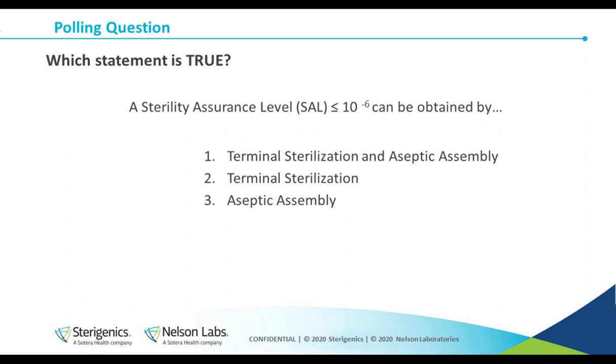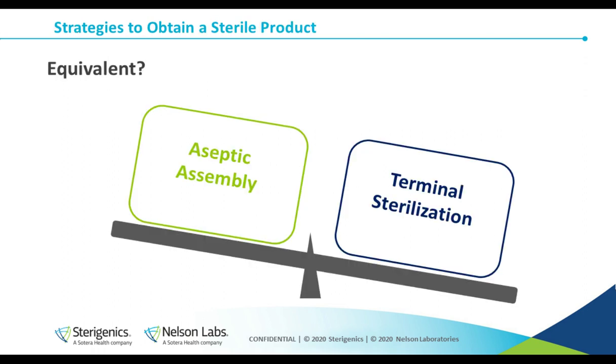And definitely, I hope the rest of the presentation will help you to understand why the answer 2 is the right answer. So here, really, that's to illustrate that and to ask you the question: do you really consider aseptic assembly and terminal sterilization as equivalent technologies? So, of course, both are able to give sterile product at the end. But the way to go there is totally different. So we will explain more.